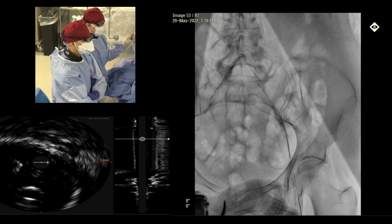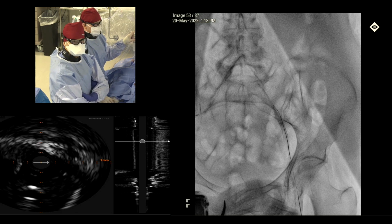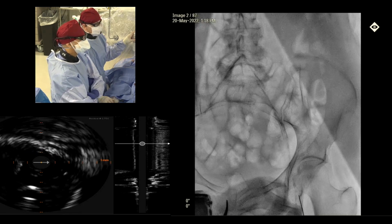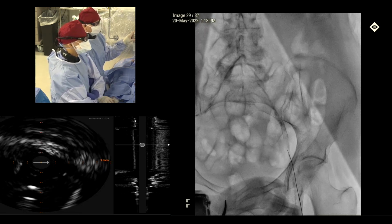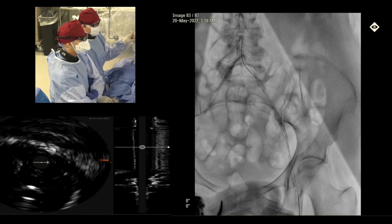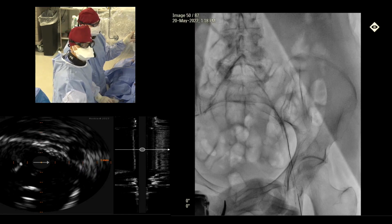And then maybe amongst the panel, let's have a discussion about strategies and what the next best option might be. So initial access for me was under ultrasound access of the left radial. I actually was able to get a 5/6 slender sheath in. And then under ultrasound micropuncture, I was able to get into the left CFA as well. You can see there's a stent right there.